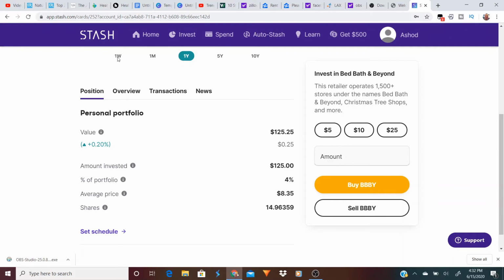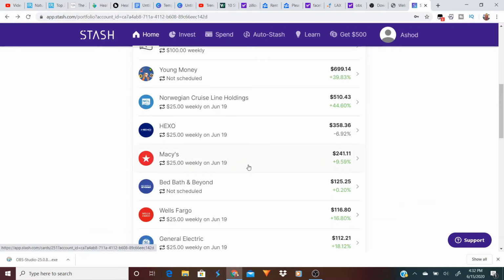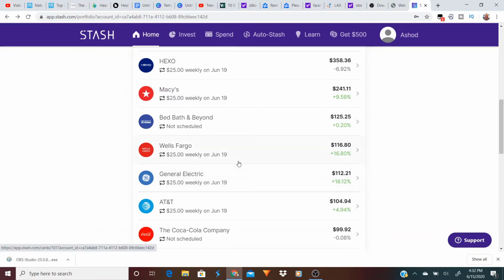I'm going to auto stash this again until $500. I don't necessarily look at how many shares I have. I care about the amount. $500 could get me, whatever amount it could get me, but I'm going strictly on the percentage. So I'm up on that. Not much, but I'm still in the positive.